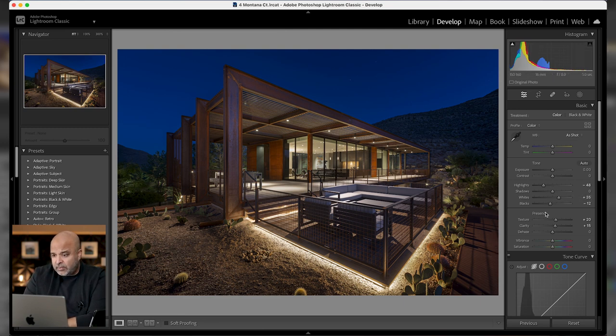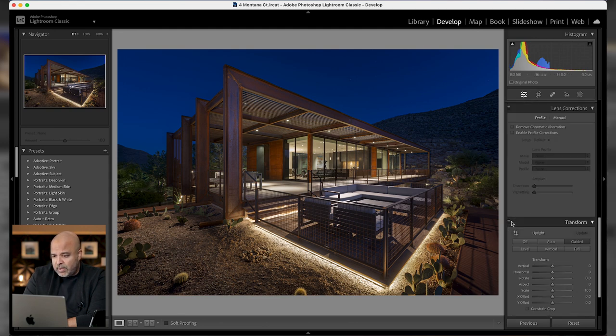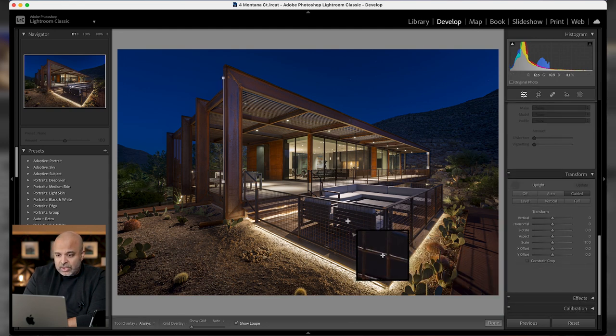We opened up the whites a little bit, added some blacks, texture, clarity, and then other than that, we just made sure that our image is leveled. So we used a grid line and added some vertical lines here to the left and the right. And that's it. We're done.